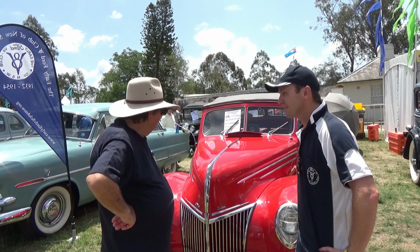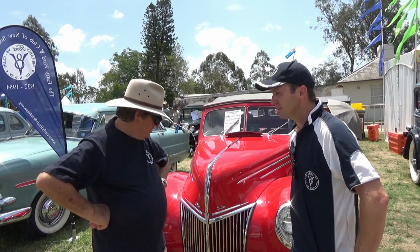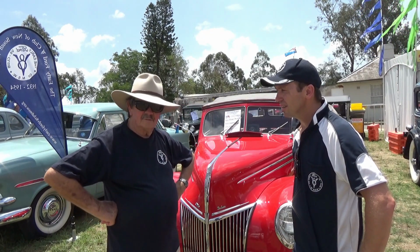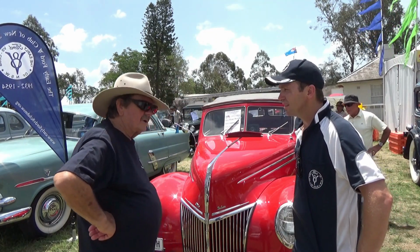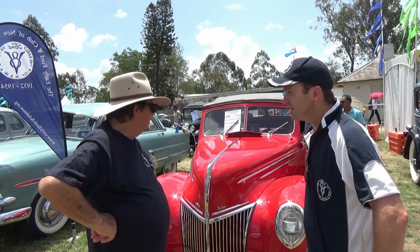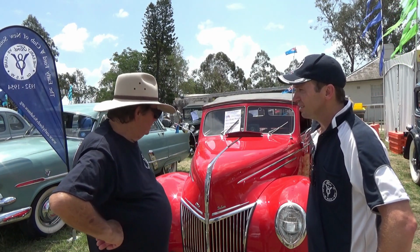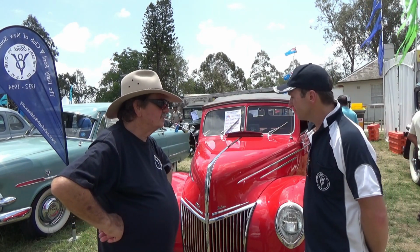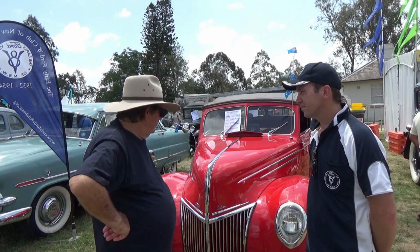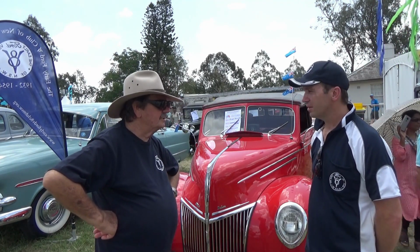About 2.5 years ago now. I've done several jobs on it. Minor mechanical work, nothing major. Body wise, paint wise, engine and gearbox is not too bad. Apart from that, a lot of minor jobs that I've done on it.